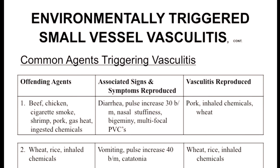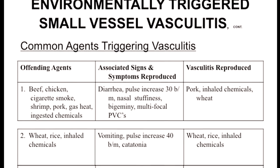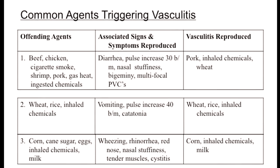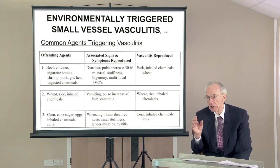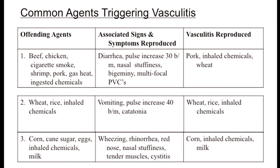Now, if you look at the next slide, we had also severity of incitants. And if you look at the right-hand column there, or your left-hand, I guess, offending agents were beef and chicken and cigarette smoke and shrimp and gas heat and ingested chemicals. But the ones that triggered the actual vasculitis, in contrast to the vascular spasm, were pork and inhaled chemical solvents. Wheat was a big one for these people, and rice, and inhaled chemicals. And these actually also triggered the vasculitis in these patients.